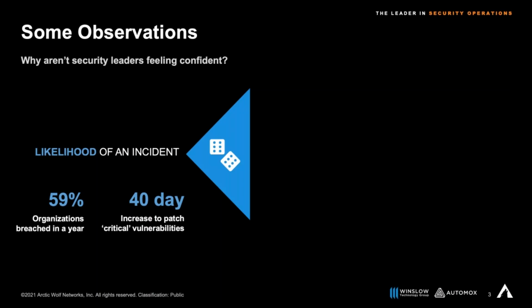And the most recent months also continue to highlight the prevalence of other high-profile vulnerabilities. So things like Log4j and Spring4Shell and different Exchange vulnerabilities. In our own research that we reported on in our 2020 security operations report, we found that it was taking organizations an additional 40 days to patch critical vulnerabilities.